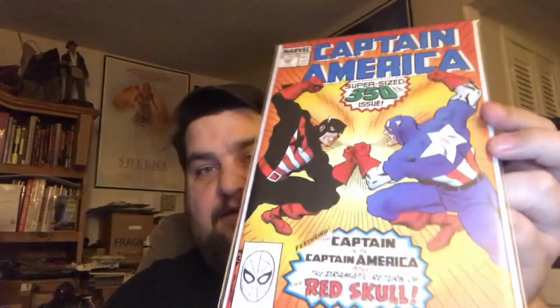And again, another book I've had several times before. I never see this book in perfect condition. But this is a beautiful copy, and this is Captain America number 350. Just kind of a landmark Captain America issue. Thick deluxe format book. I've had this book 10 times before and I've never had a copy this nice. If I ever wanted to slab this book, this would be a slabbable copy. So yeah, happy to get that.